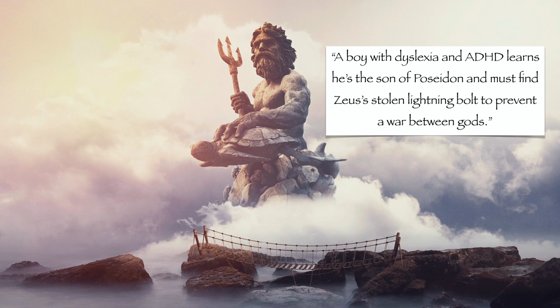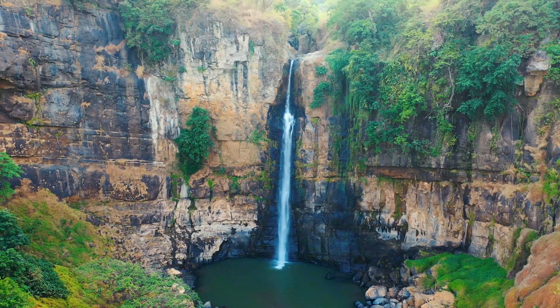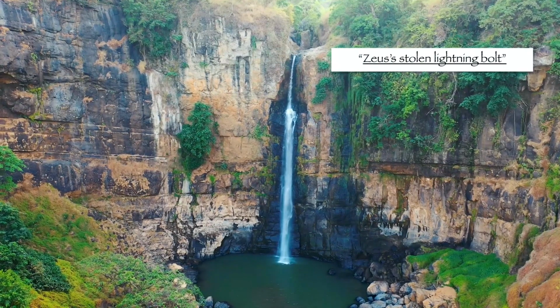You might recognize that as the premise of Rick Riordan's The Lightning Thief. That's high concept for 3 reasons. It's easily summarized in one line, it involves dramatic stakes, and it has familiar elements that can be visualized.